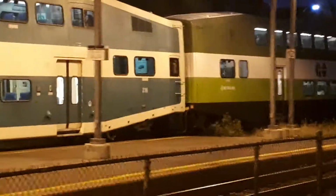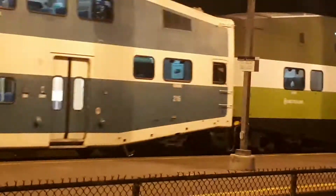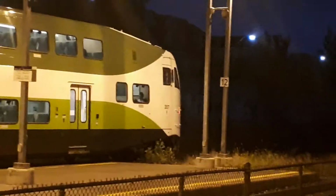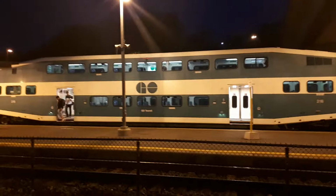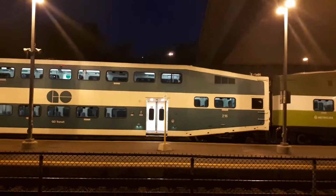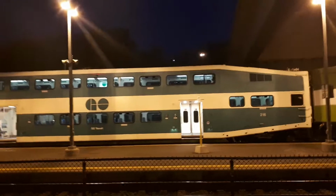Oh, and an old one, 216. And 307, the new one. 307, 216. Horn and bell. This car, 216, is a retired cab car. It is not in service right now.